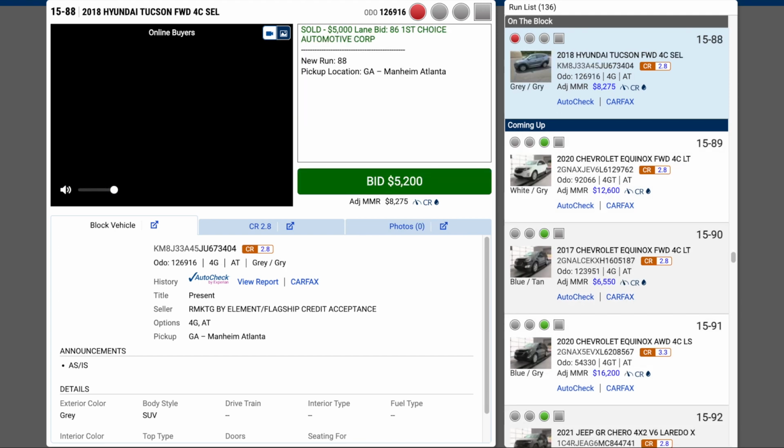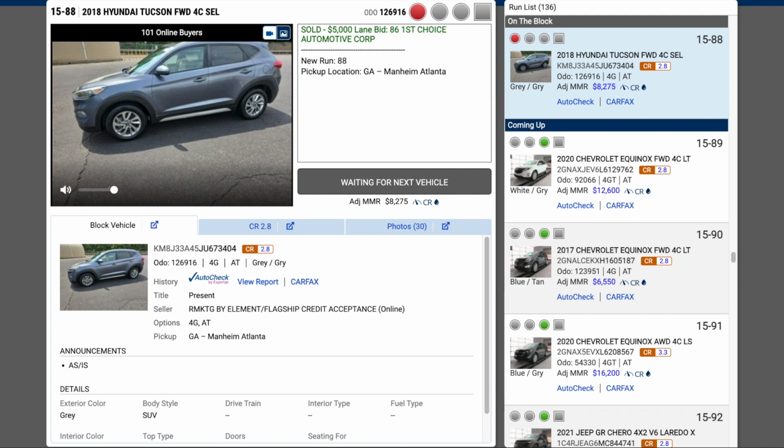It is number 88, Tucson as is, and a grand to 2. 18 of live 200 and 4, live 18, sold 8200.